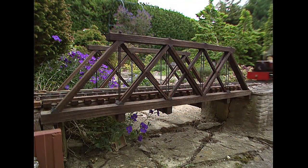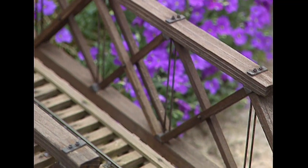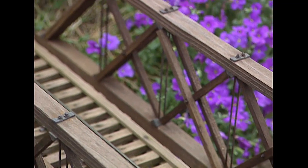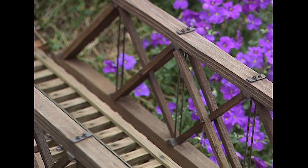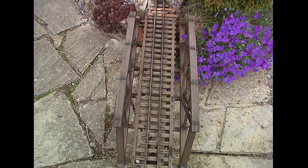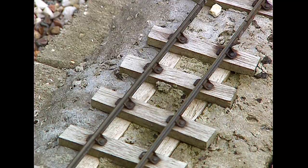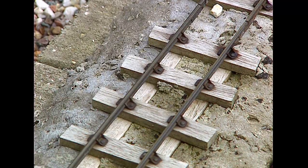I have tried other ceramic buildings which suffer from frost damage, but these don't. The bridge is a model of an American prototype, and it's made from cedar, and it's held together with truss rods and bolts, so it is not screwed in the normal way, it's just held together by friction. And it was made by an American railroad modeller and brought over here to Cookham and given to me as a present.